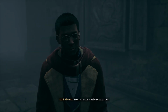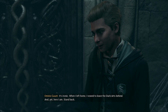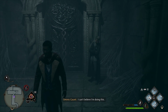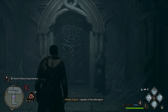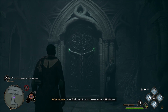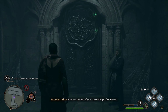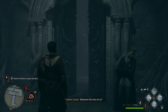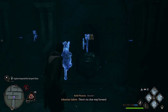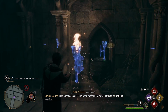I see no reason we should stop now. It's ironic. When I left home, I vowed to leave the dark arts behind, and yet here I am. Stand back. I can't believe I'm doing this. It worked! You possess a rare ability indeed. Between the two of you, I'm starting to feel left out. Between the two of us? Never mind. Revelio! There's no clear way forward. Like a maze. Salazar Slytherin most likely wanted it to solve.